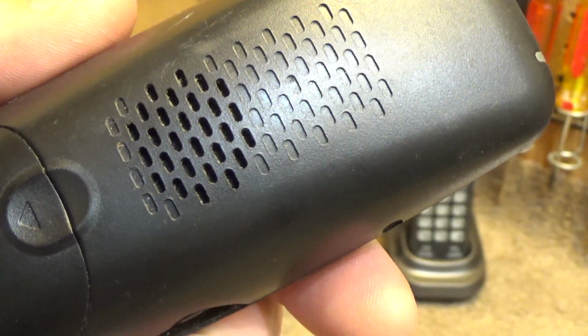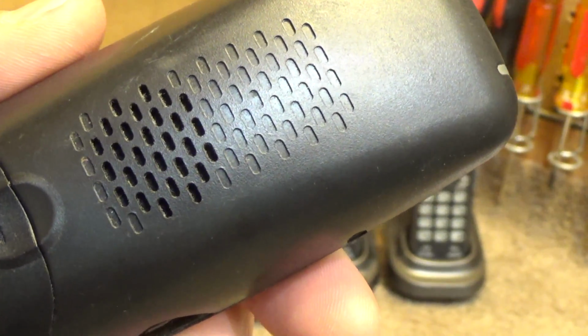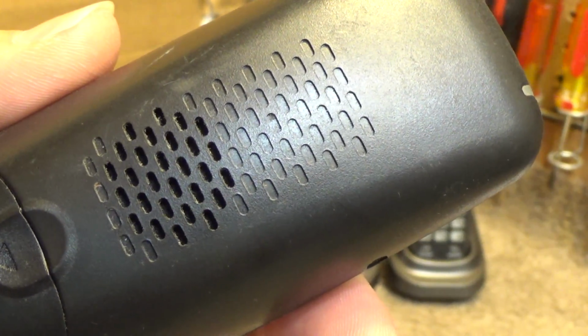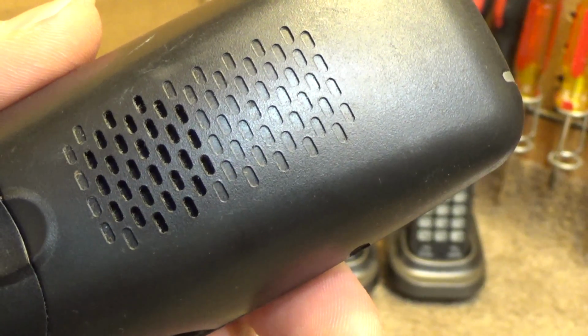The call clarity of the outgoing message is pretty clear, but I think the incoming message recording is very average. It's not a little bit below average. It's typical 4-digit TAM quality.